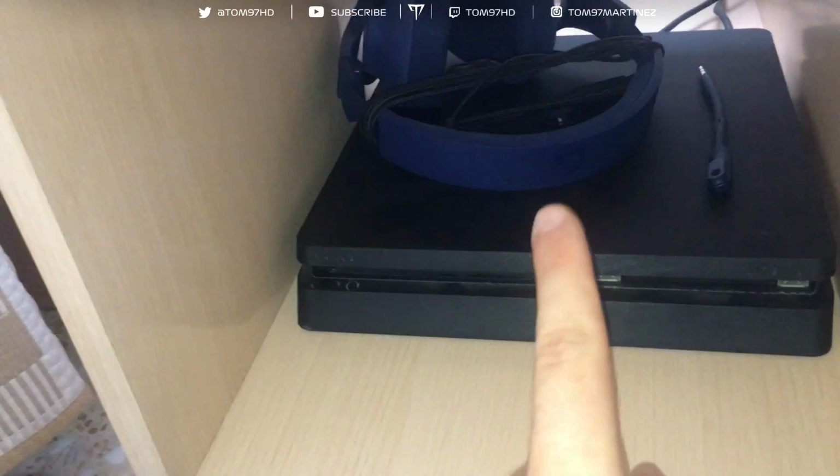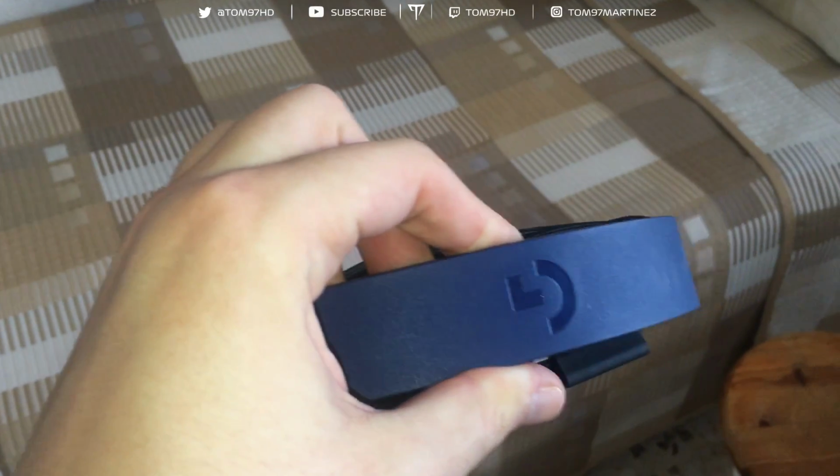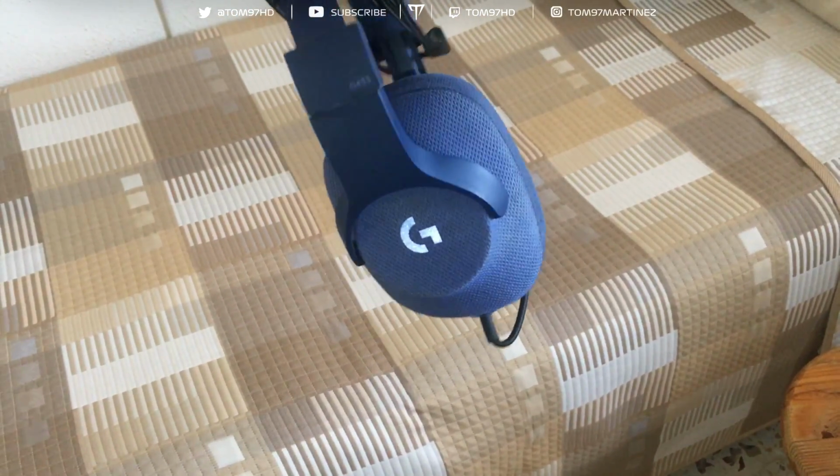And then of course my headphones for my PS4, Logitech headphones. If we just dig these out, you can see there, very nice, very comfy.